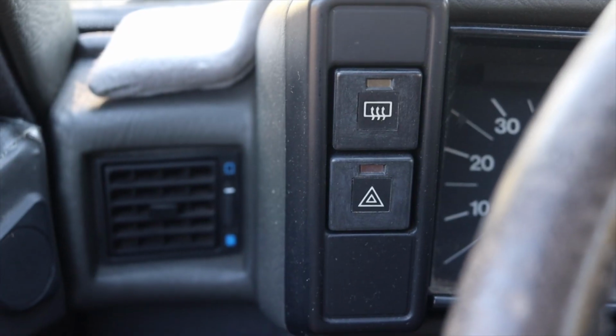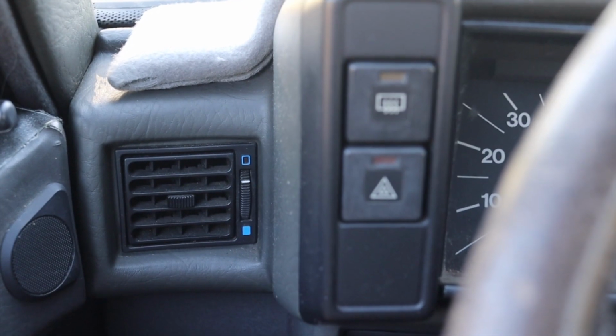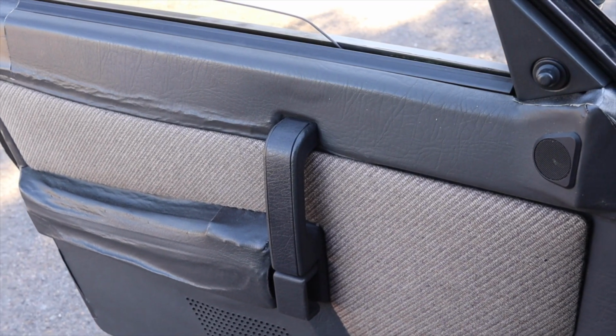Off to the left, I do have my rear defrost and hazard switch, as well as a tiny little climate control vent. And moving onto the door, I just have my manual mirror adjustments, and that's it. Nothing else found on the door card.